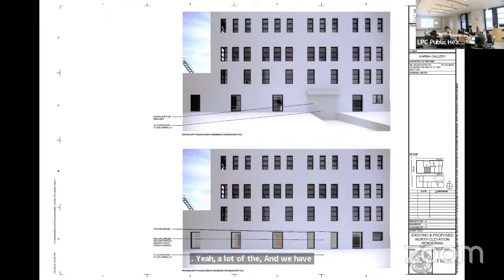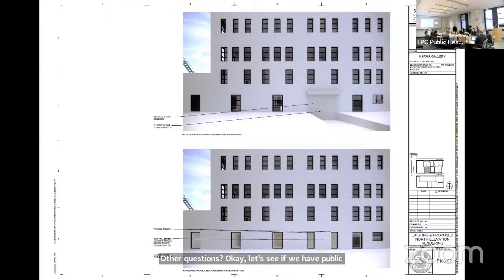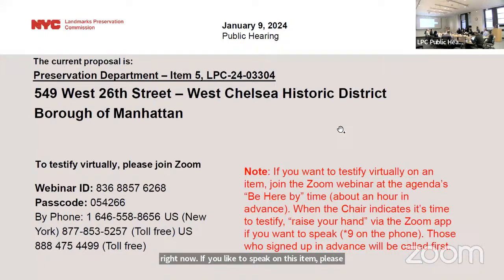Other questions? Okay, let's see if we have public testimony. Is there anyone in the room who wishes to speak on this item? Noting there isn't, I'll turn it over to Gregory to see if we have any remote participants. Thank you, Chair Carroll. I do not see any hands raised in the attendees list right now. If you'd like to speak on this item, please click the raise hand button now. Okay, noting I do not see any hands raised.